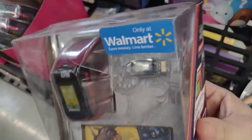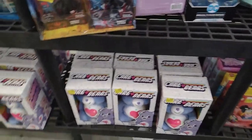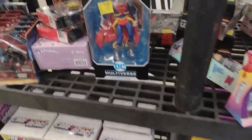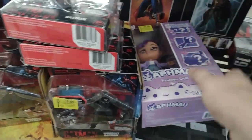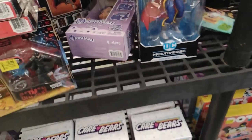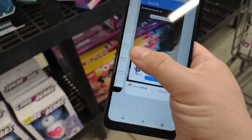They say they have other colors of these wristbands, but I've only seen the red. I don't know if anybody else has seen the different colors. I think there's color-specific ones. Superboy Prime. Too expensive. $3, half mile if you got kids. I know these things are going for crazy prices. It is 11.